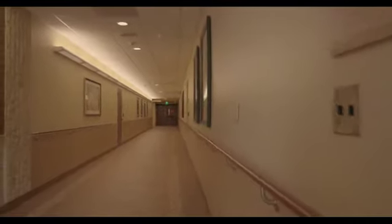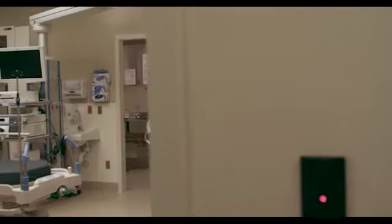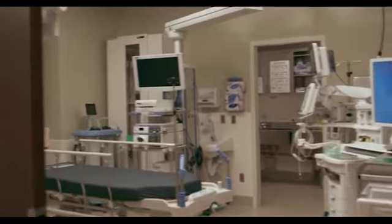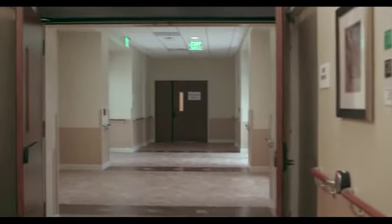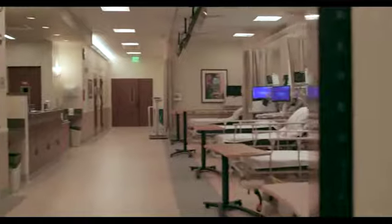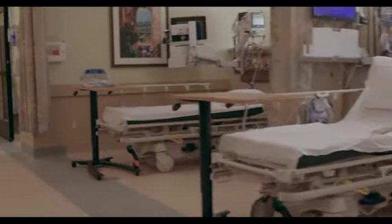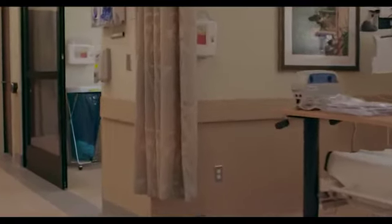Surgery patients enter here to go to the preoperative unit. To the right is a fully equipped gastrointestinal procedure room. This hallway allows patients immediate access to Casa Colina's full-service diagnostic imaging center. The preoperative unit has 6 bays. This is where surgeons, anesthesiologists, nurses, and support staff work with each patient to ensure that they are ready for their surgical procedure.